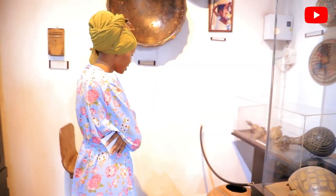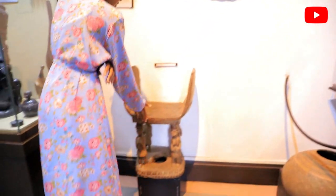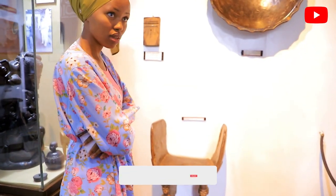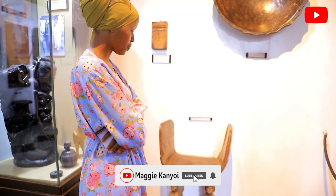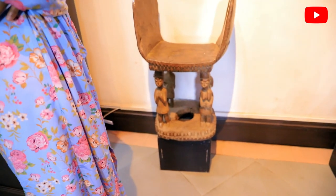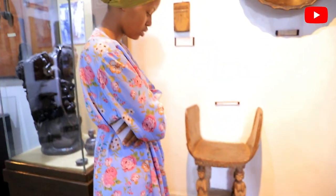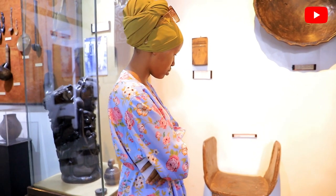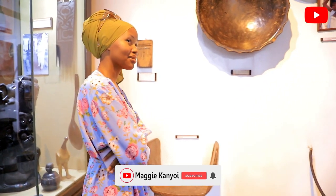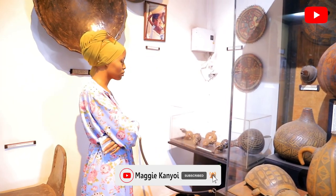Then we have this stool. It's the first unisex stool to be made in Africa. It allowed ladies and men to sit on it. Otherwise, ladies are supposed to sit on the ground. But for this stool, it was made with a pillar, which is supposed to signify what a man can do on the bed. The ladies were allowed to sit on it.